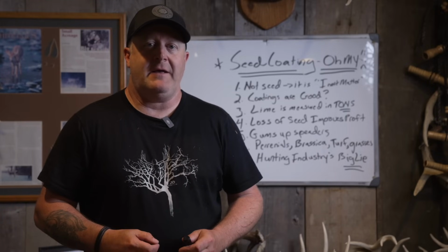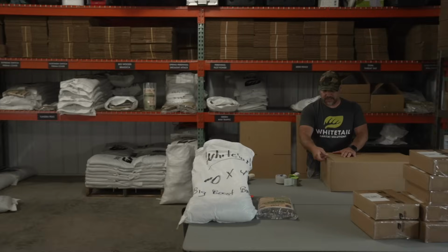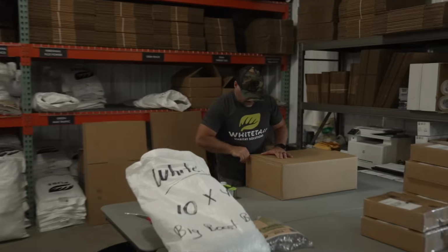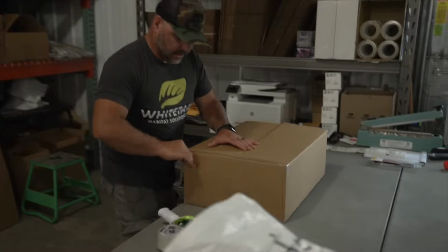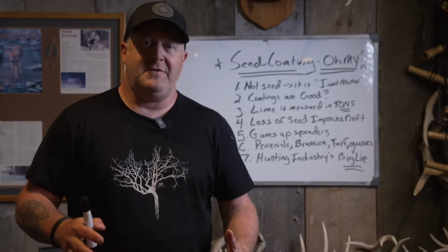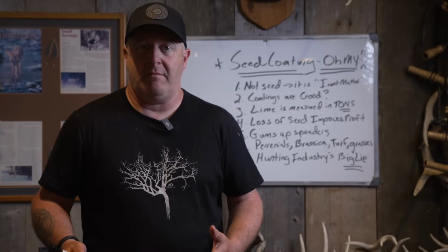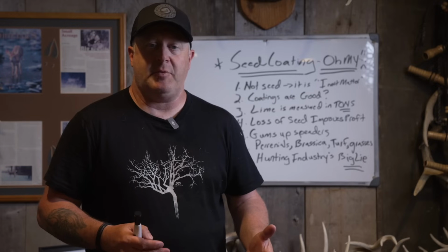Seed companies do that because it improves profit margin. We know, we own a seed company. So imagine if we put only 7 pounds of seed in a 10-pound bag for every 10 pounds we sell. Well, that's 3 pounds we don't have to pay for, so we improve our profit margin by that. We're just selling you garbage to take the place of it.